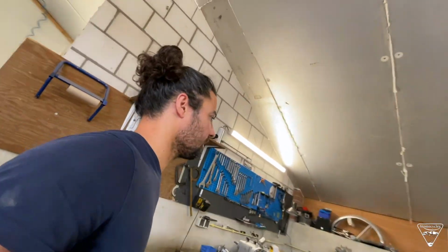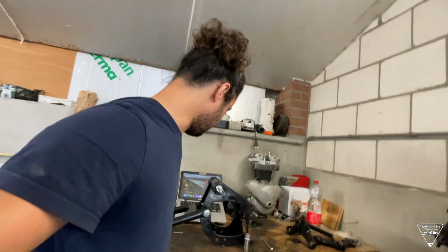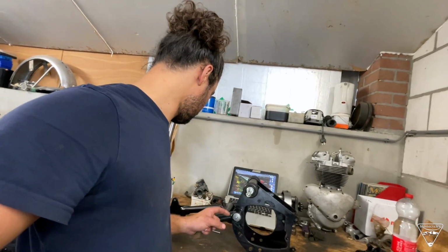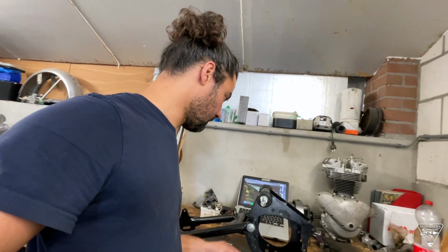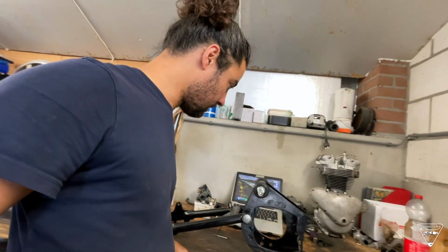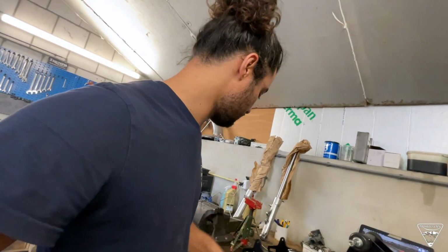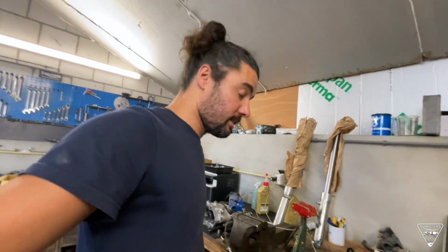What I did today, I think I didn't film, because I got a call, and then the phone wasn't filming anymore. I did all this back. Okay, and this is from the Norton 850. And yeah, I'm thinking about putting it back in the frame, but I want to first put in the gearbox and then the rest. So let's see.